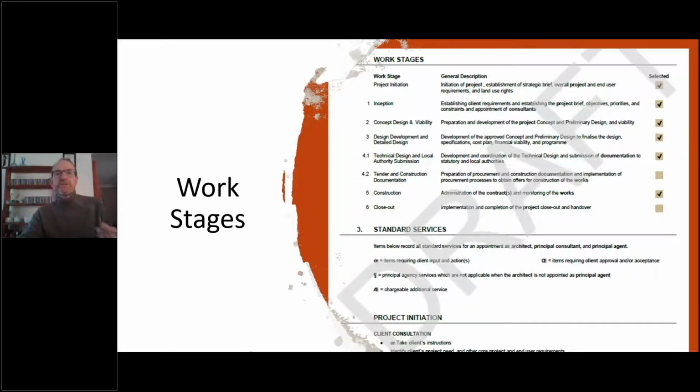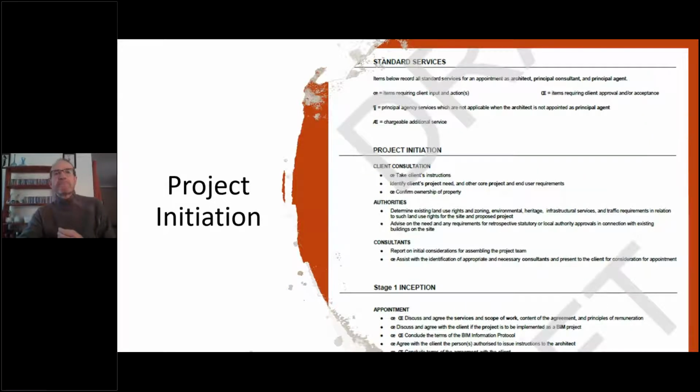Additionally, in the schedules, you'll see under standard services that there are codes that have been added to each service to make it identifiable which items are principal agency services, which ones potentially are chargeable, actually are chargeable as an additional service, as well as items for the client to identify that he is required to put input and where he has to approve items.